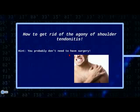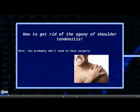Hello, this is Dr. Nathan Way, and I'm going to be speaking about shoulder pain, how to get rid of the agony of shoulder tendonitis. One hint I want to pass along is that you probably don't need to have surgery.